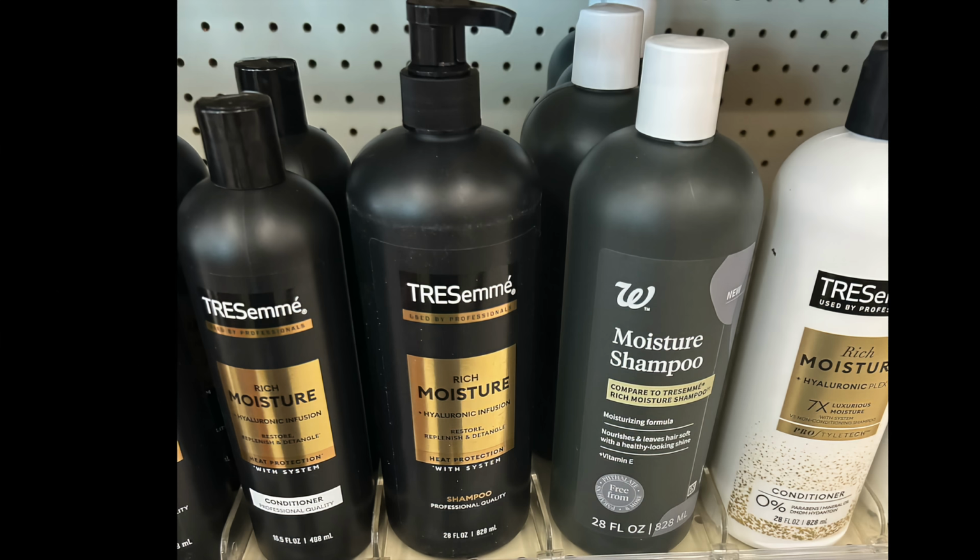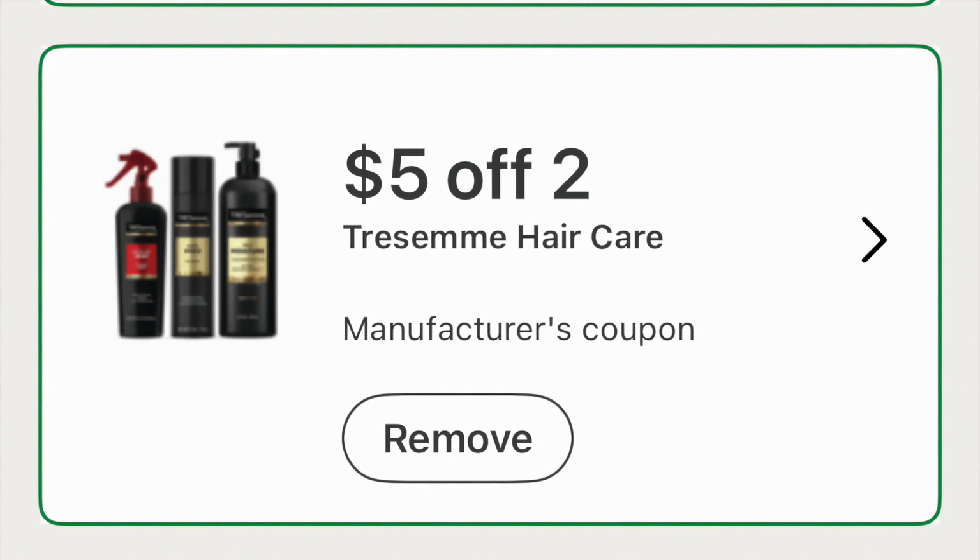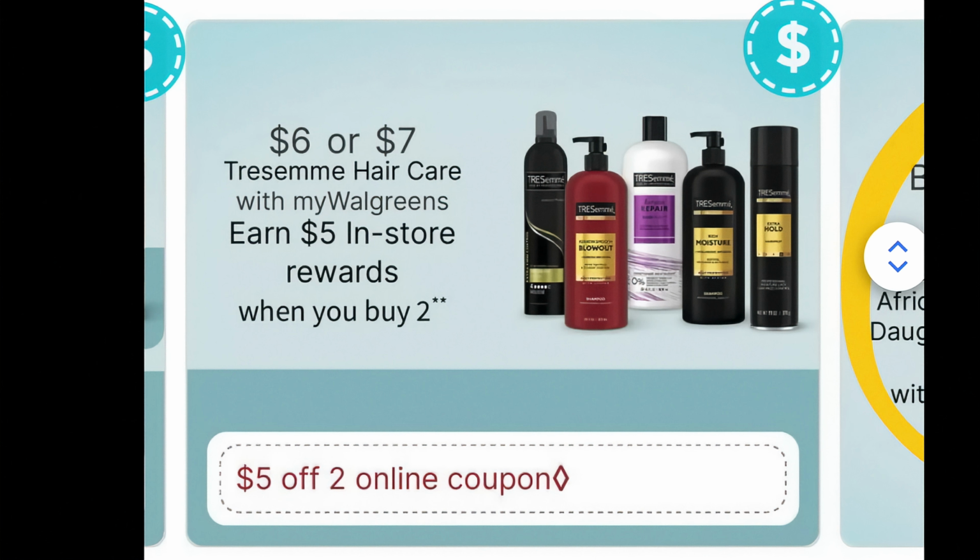The next deal is with the Tresemme at $6 a unit. Last week they were $7, so I'm happy to see it back down to $6. I like these larger bottles of Tresemme myself. I think they are really, really nice. We have a $5 off 2 digital coupon from last week. So if you still might have it lingering around, let's use it in this deal. And the promotion with this is that when you buy 2, you're going to get back a $5 register reward. So that is not the worst thing.